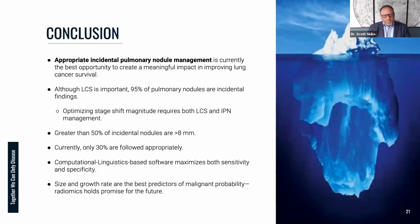So in conclusion, I think you'll get no argument from anybody in the lung cancer field that appropriate incidental pulmonary nodule management is currently the best opportunity to create a meaningful impact in improving lung cancer survival. I know there has been a tremendous amount of movement forward in the medical oncology space and in radiation oncology and surgical techniques, but still finding these things early, identifying them, making sure there's adherence, and then centrally integrating the program is the best opportunity for making an impact in community outcomes in lung cancer.